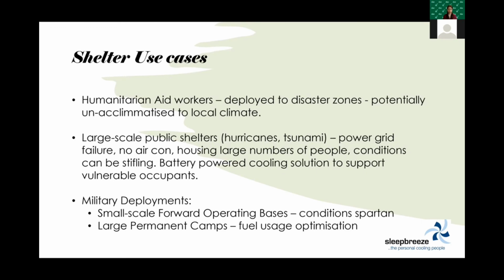Finally, and this is the one we'll be talking about today, is military deployment. It can either be to a small-scale forward operating base, they're generally quite spartan, very few facilities, or it can be at a large permanent camp where we want to investigate the possibilities of fuel optimization.